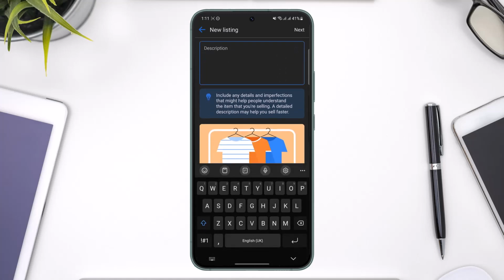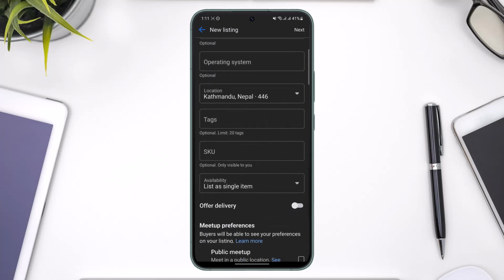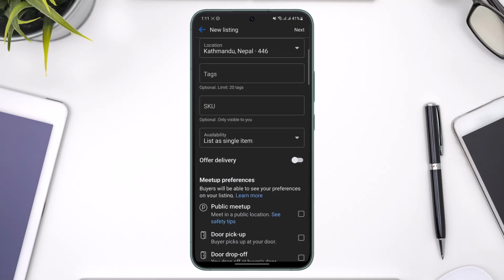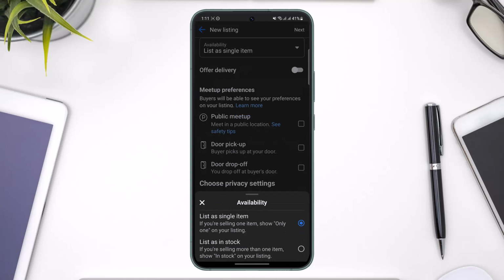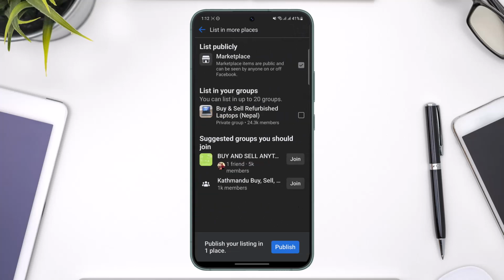Now if you want, you can enter an optional description, but I recommend you enter it in order to get more sales. The other thing you can choose over here is what kind of product this is, whether it is a single item or a stock item. If you're selling in stock, make sure to list it as in stock, or you can sell it as a single item. Select that, make sure to enter other details, tap the next option, follow the instructions, and then you should be good to go, and post your product to many of the Facebook community marketplaces, groups and pages.